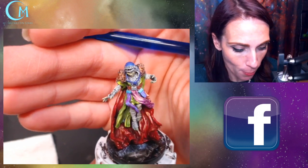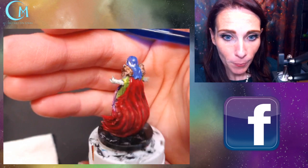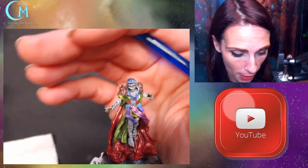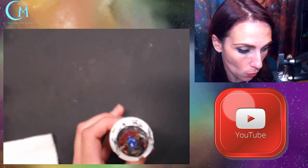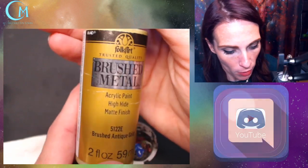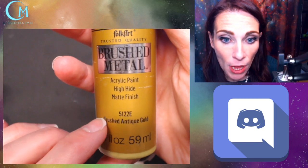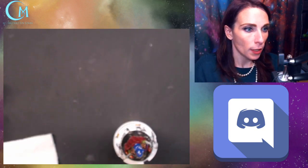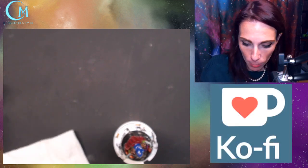Okay, so that gets the copper on her shoulders, which I'm definitely liking the way that's pulled together with the green and the red. And now I'm going to get her headdress done. I don't want to make it the same color. I kind of want to do an offset color, so I am going to shift over to a gold. Oh, thank you, LJ. So I'm going to be using the brushed metal. I love this brushed metal stuff. I'm doing the brushed antique gold. Sometimes golds get tricky with coverage, but this one I definitely like how it works. So I'm going to do that one.